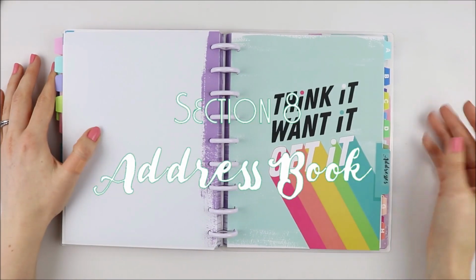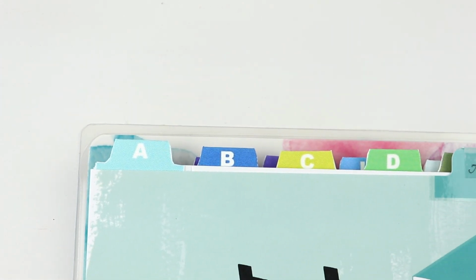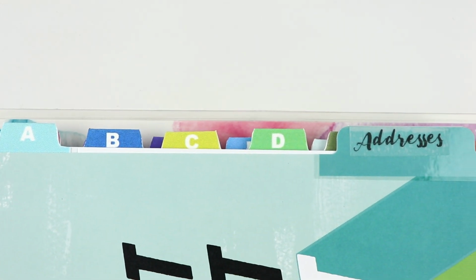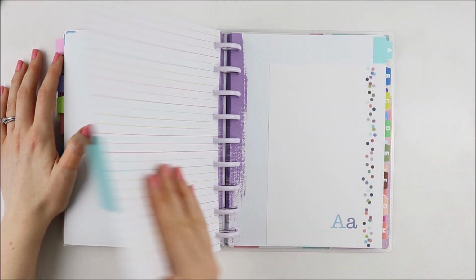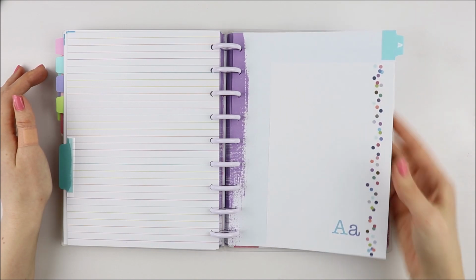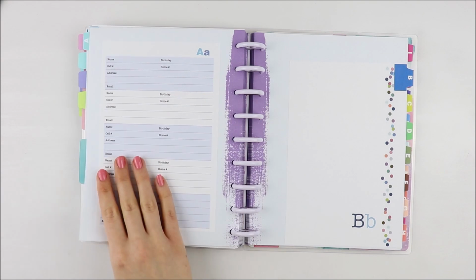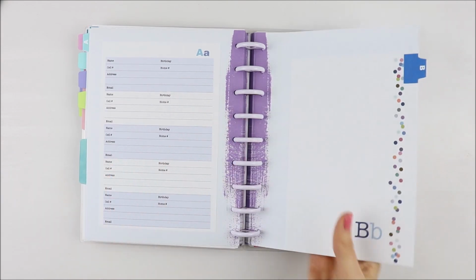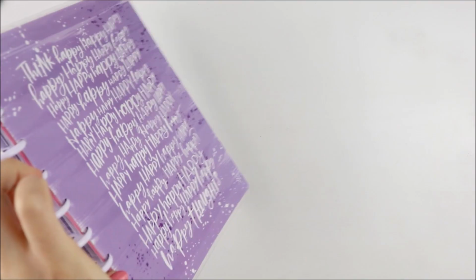The final section houses addresses and phone numbers. I haven't filled this in yet because it's brand new and I don't want to give out other people's personal information. But the idea is to fill this in with their name, their phone number, address, birthday, and email address. This section is going to be so useful for me for when I need to send out Christmas cards, birthday cards, thank you cards, or invitations.